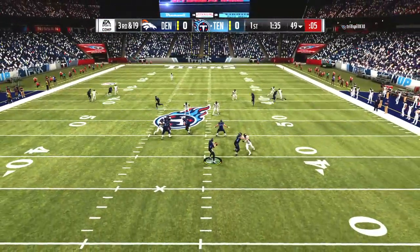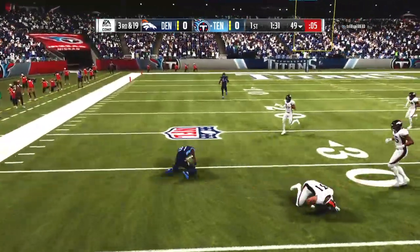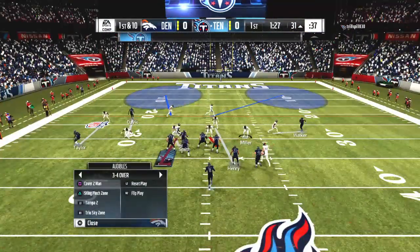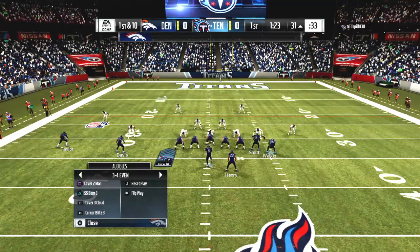Working out of the gun, Mariota. He'll get this to his tight end. It's Jonnu Smith. And he takes this one down all the way near the 30. First connection there of the afternoon for those two, and it's good for a 1st down.